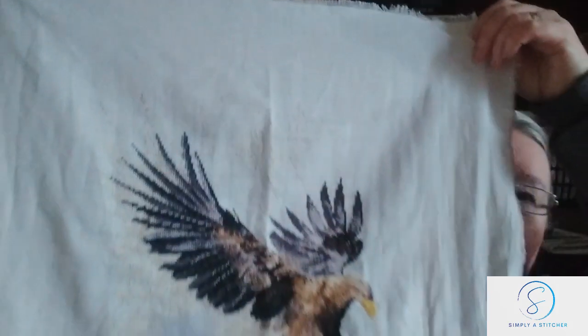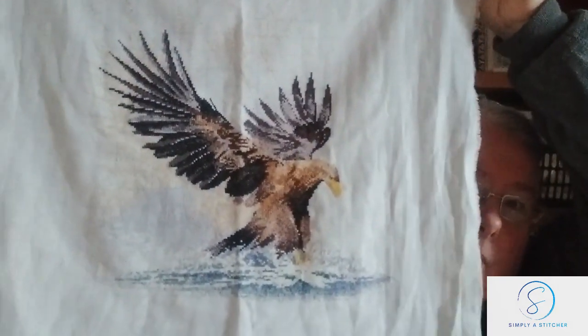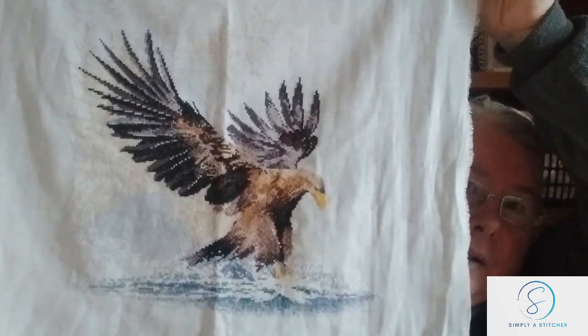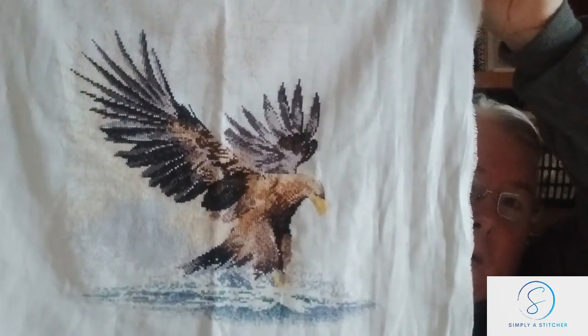So I managed to actually finish this piece. I was thrilled to bits that I could get to a finish, and I finished it yesterday, the 26th, so with 5 days of the month to spare. At this point last week, I was concerned that I wasn't going to finish it at all. So here it is. It still needs washing and pressing and all those good things.